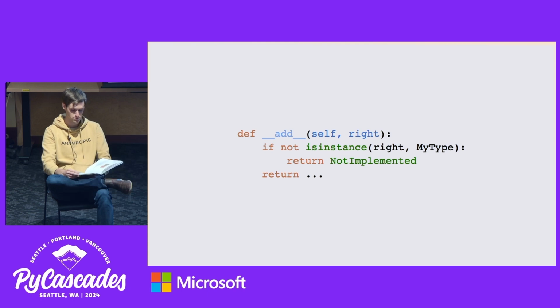__add__ lets you support the plus sign. When your object is on the left with whatever's on the right, you return the added value, except when you might reject the operation because you don't know what to do, and instead return the NotImplemented singleton value. Such is the case if you don't recognize the type of the thing on the right.